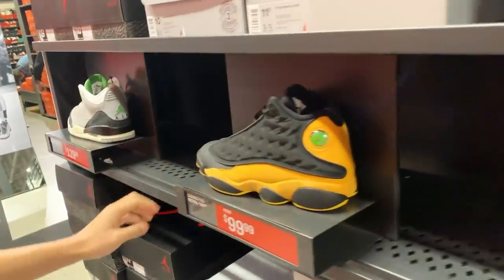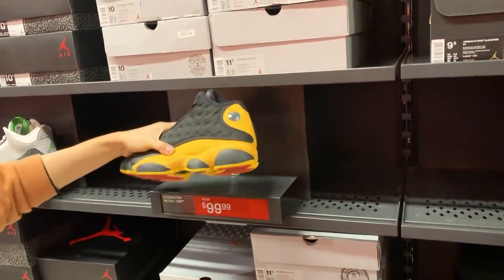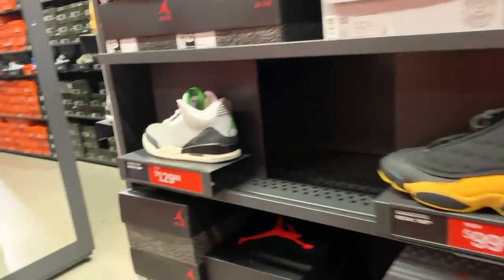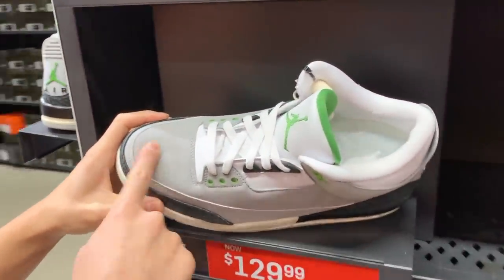Yeah, of course, right. They still got these joints. 10 and 11. They don't got my size. They have my size. Dude, these are sick. I like these. These are very sick. There's some chlorophyll threes. It's actually a pretty nice quality material.